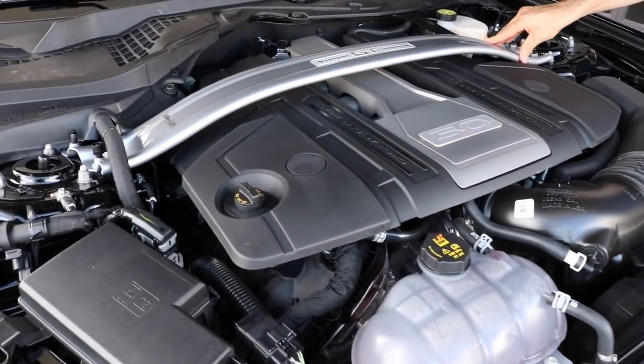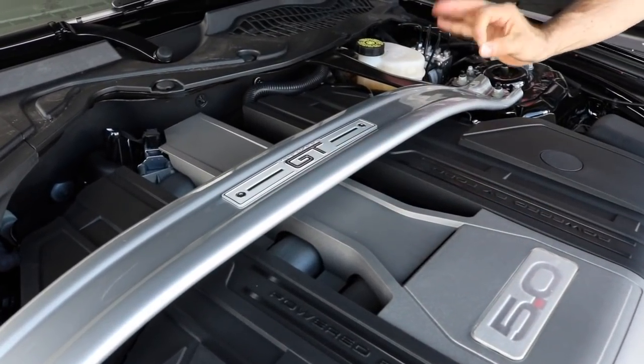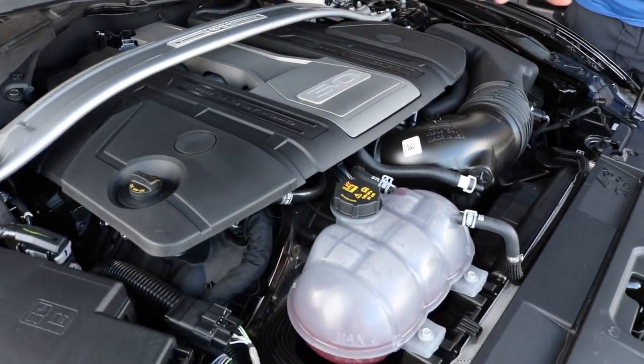You get the strut tower brace. I like the way that they put Mustang GT right on the top there. Very nice touch, really has a nice quality finish on it. It's going to stiffen up the front end of the car.